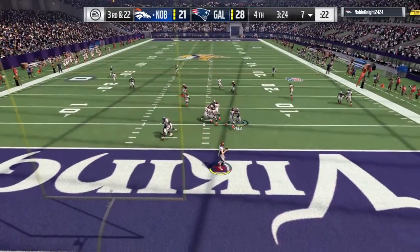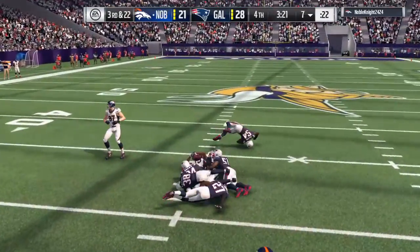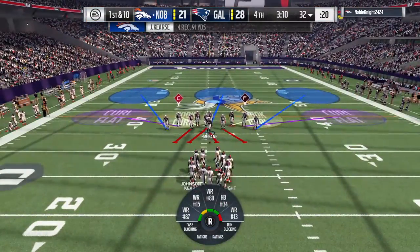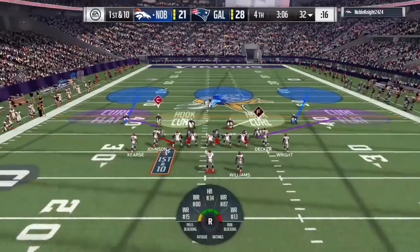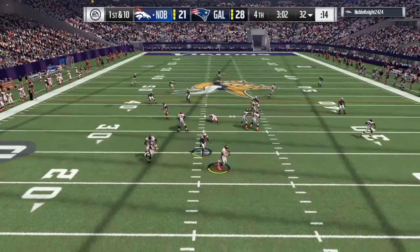3rd and long for Rivers. The grab made by Curtis over the middle. And he's able to get this one all the way past the 30. And they pick up 25 as they convert on 3rd. He's such a good route runner. Shows it there on 3rd down. Very proficient and a good pass.